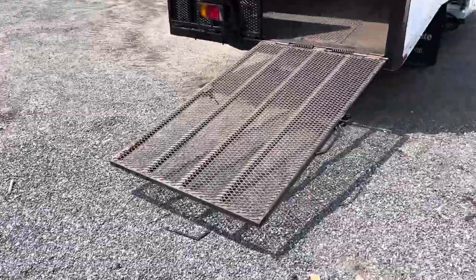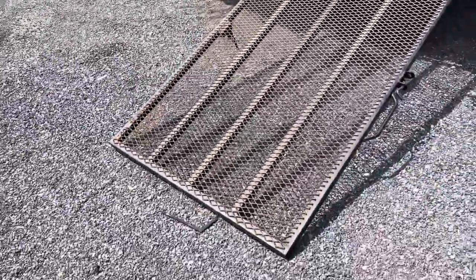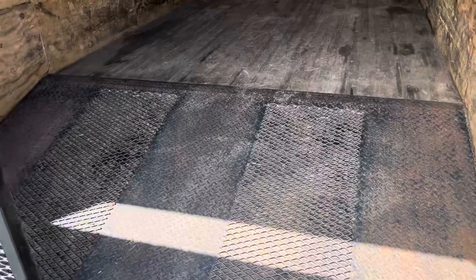Obviously that will sit on the ground. Let you get a little bit of weight on it. Gate's in great shape, it really is. The rest of the truck's in great shape. Inside the box shows extremely nice.